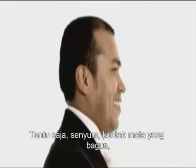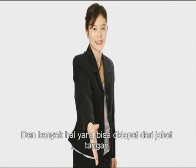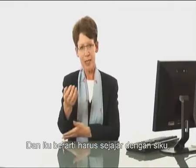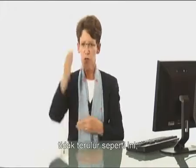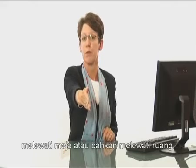Obviously, smile, good eye contact and a firm handshake. And a lot can be denoted by the handshake. Your handshake should be warm and friendly, and that means that it should be tucked into your elbow, not stretched out like this across a desk or even across a room.